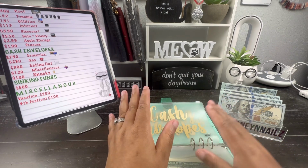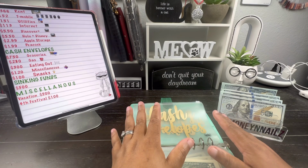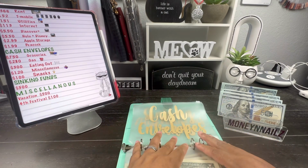$280 for gas. Y'all, our gas prices, it's just getting out of control. It's getting ridiculous. Like my really cheap station now is almost at $5. By my house, it's almost $6.